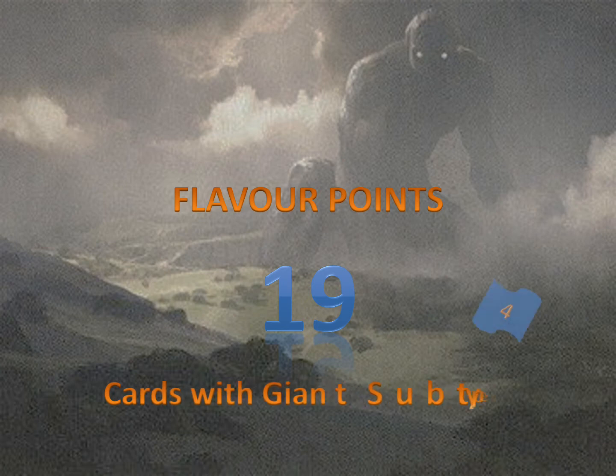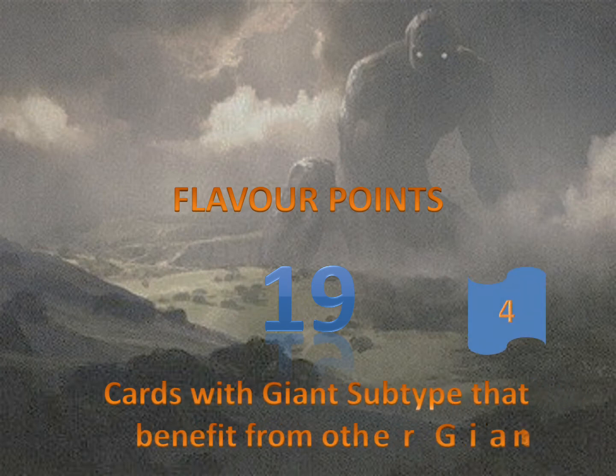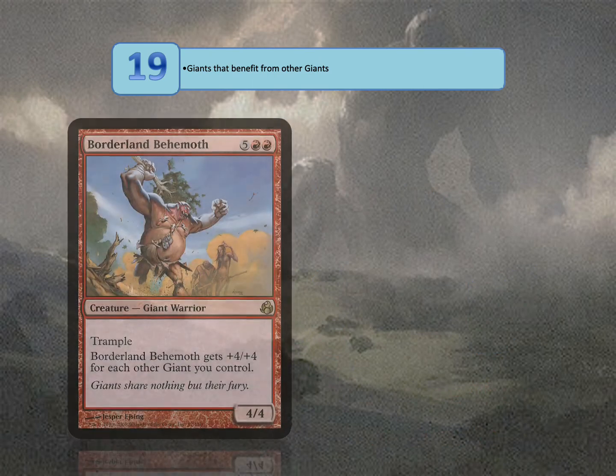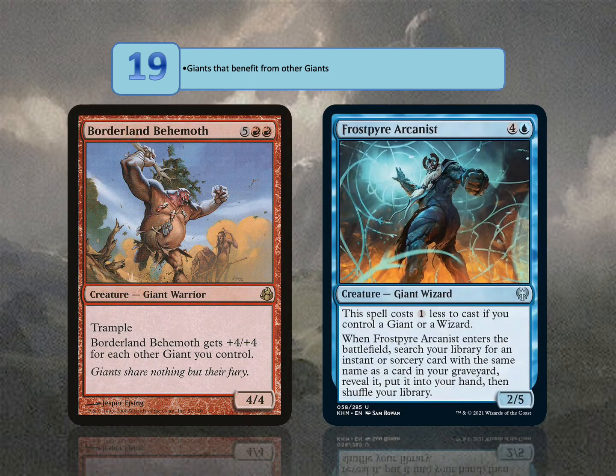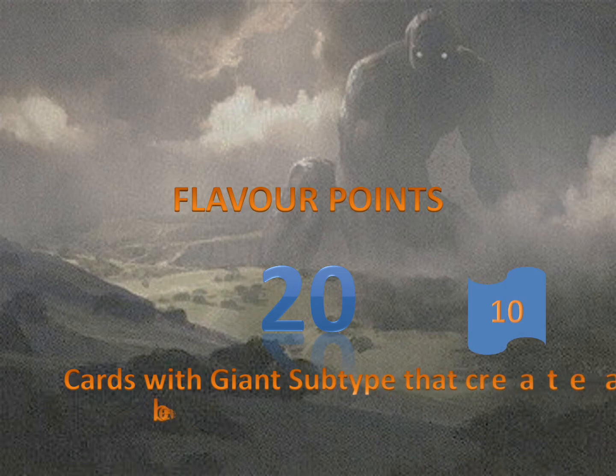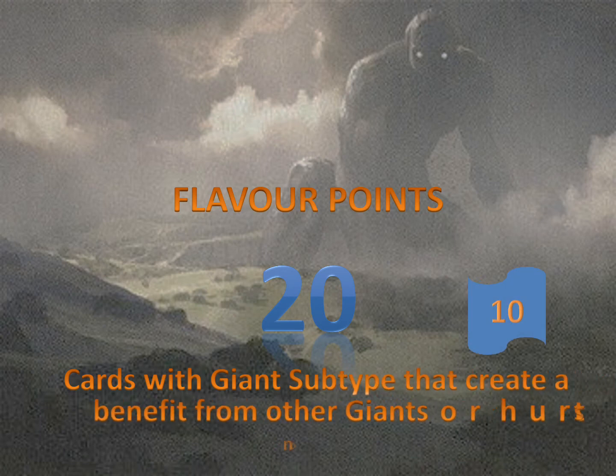19 flavor points score 4 giants that benefit from other giants. Borderland Behemoth from Morningtide and Frostpyre Arcanist from Kaldheim benefit from giants. With 20 flavor points, there are 10 giant cards that create a benefit from other giants or hurt non-giants.